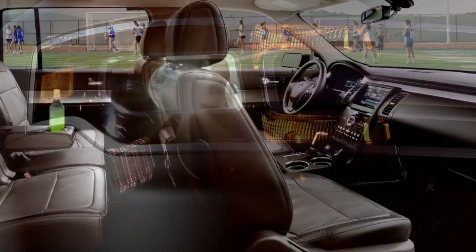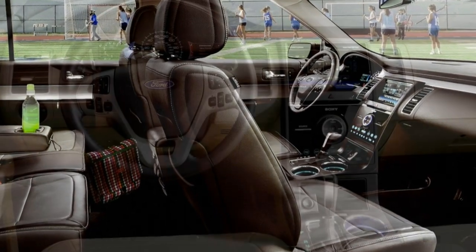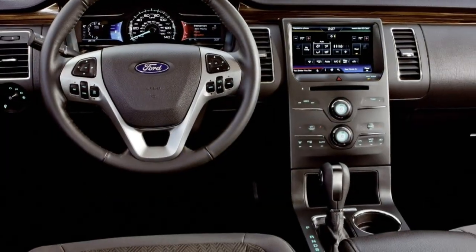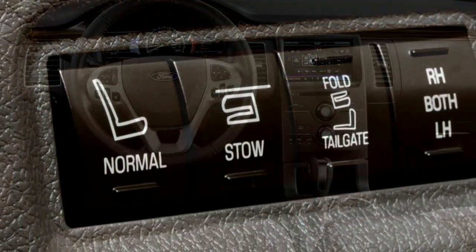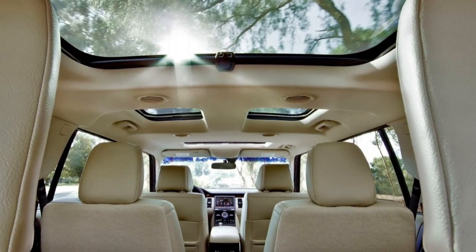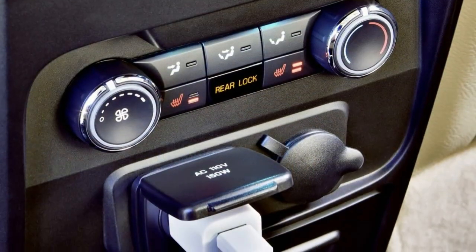Audio and navigation. While the Explorer now employs physical buttons, the older Flex retains the infuriating and oft-accidentally hit touch-sensitive controls for climate and audio functions. Steering wheel buttons are difficult to use and poorly labeled.